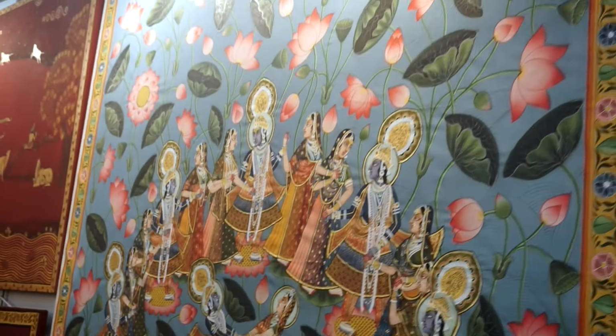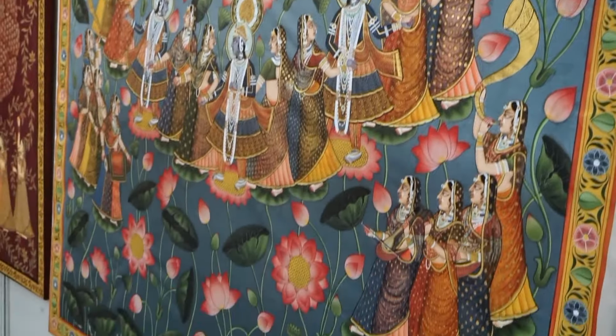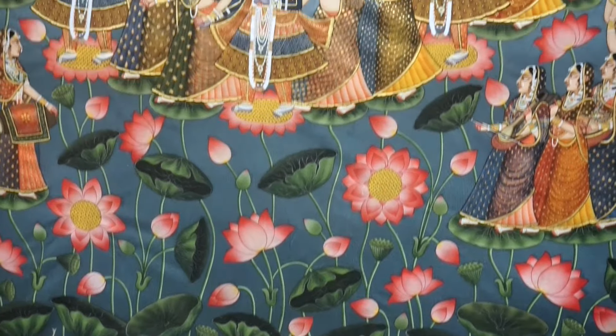Now it's time to experience some beautiful pictorial art from Rajasthan. As you can see in these pictorial paintings, the artist has shown different stories of Lord Krishna in different stages of his life.